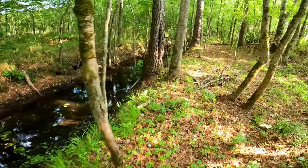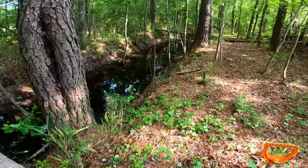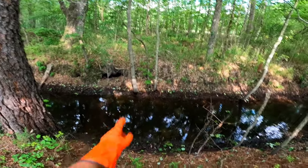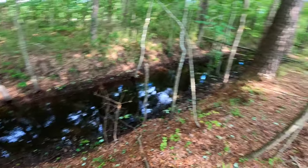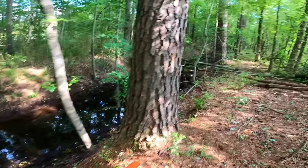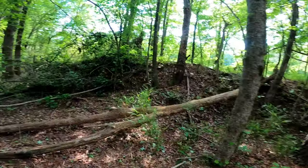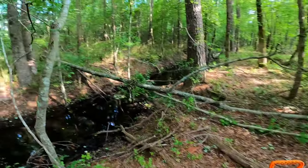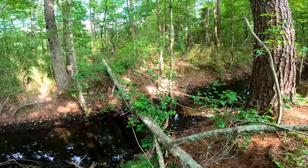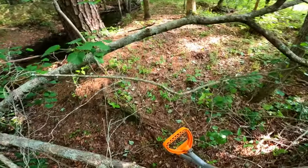I'm glad it's not real grown up here. Y'all remember we did cut this out with the brush cutter. That looks like a den over there. Let's see, I think about right here maybe was, no, not quite. Up here, yeah. Oh man, look at all these trees that have fallen. That tree right there was cut by the beavers, for sure. Dam number two was right there.